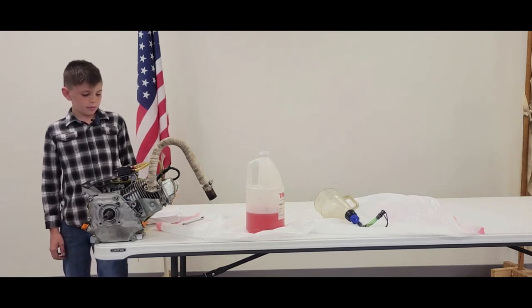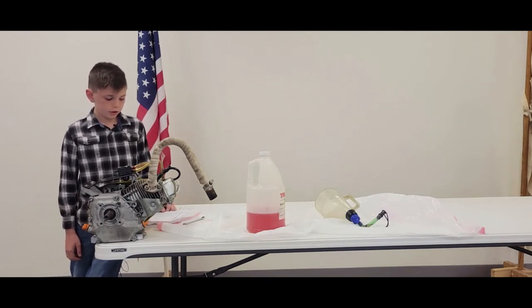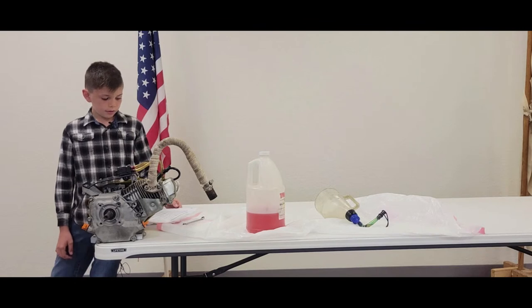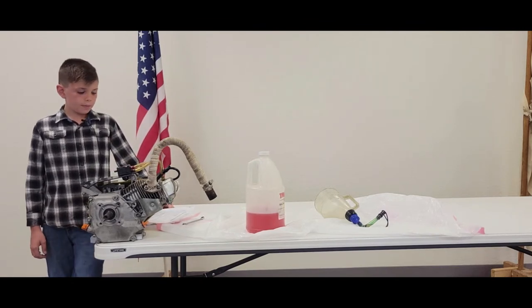Today, the subject of my demonstration is changing oil, how to change the oil in a motor and why. I've selected this topic because most engines need the oil changed.